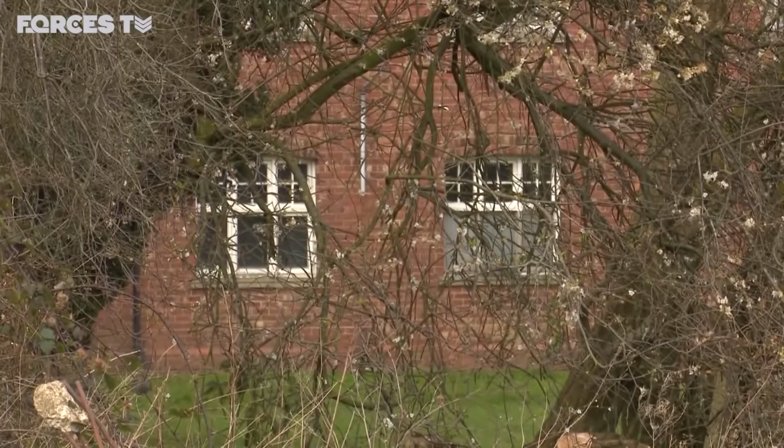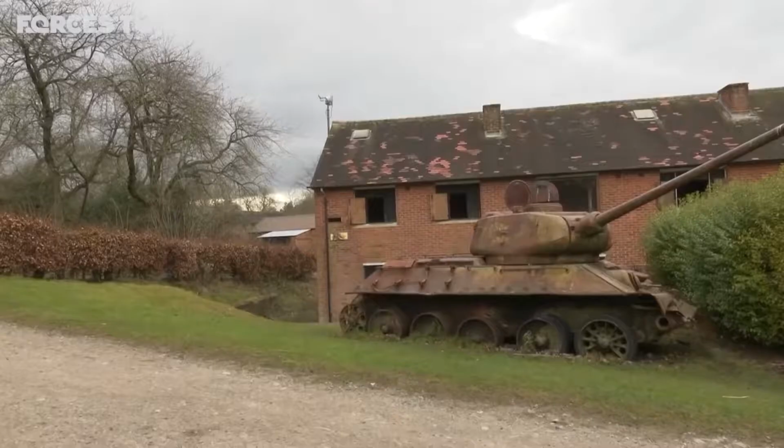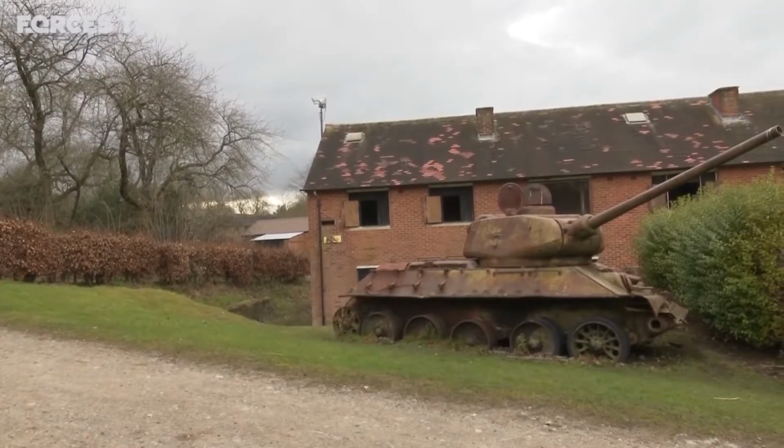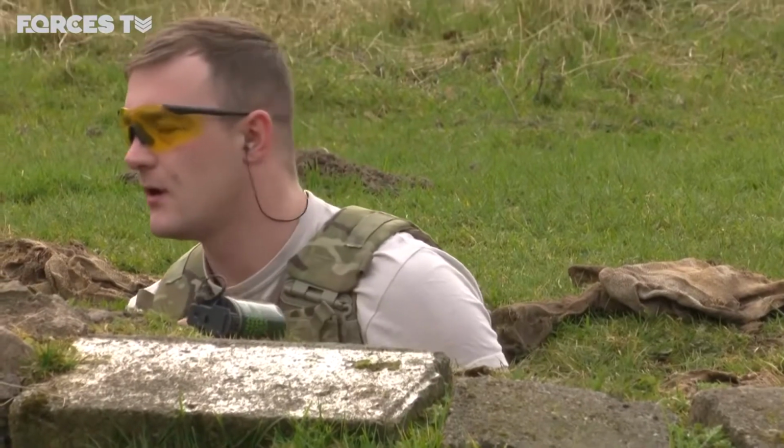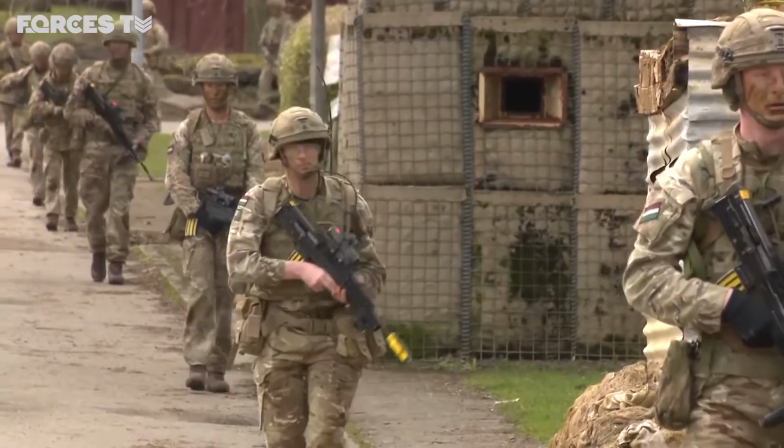Once upon a time, this was an ordinary street. Today, it looks rather similar, just with the occasional tank in someone's back garden. This is Whinny Hill, Catterick's all singing, all dancing urban training area.